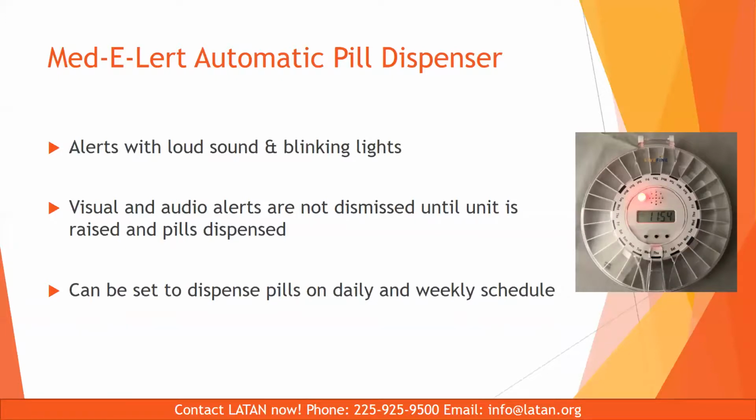The automatic pill dispenser is a great device for people with memory loss due to aging or other disorders that can affect memory. There are similar devices on the market, but most of them are more costly and require monthly fees for monitoring. The MedAlert system provides a lower cost option and does not require monthly fees.